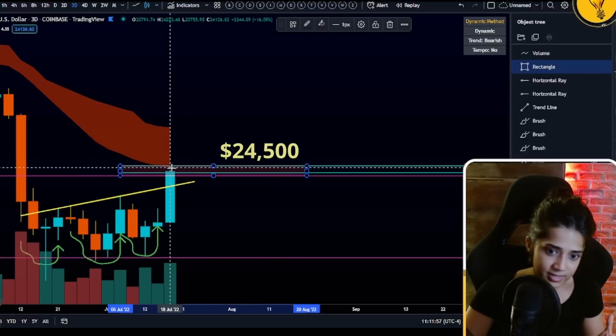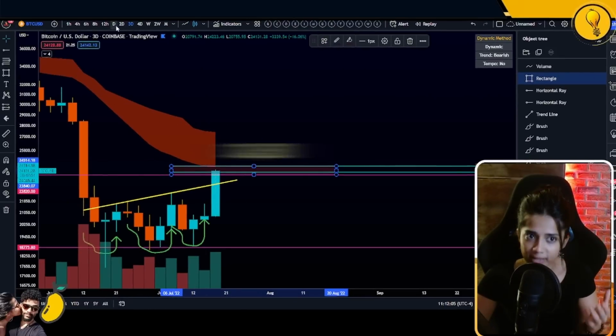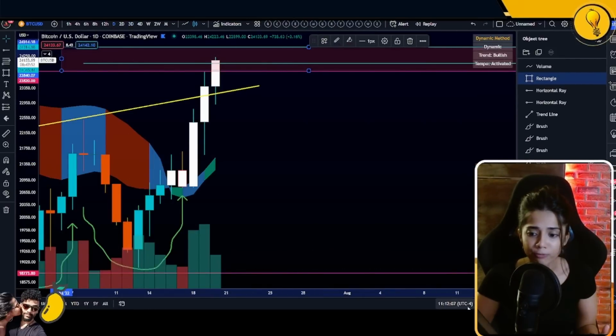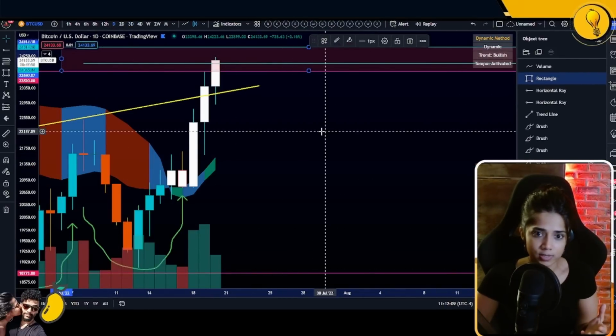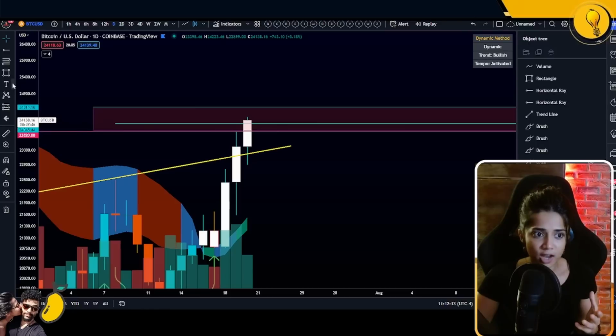Okay, I believe that this is going to be critical resistance, and I'll be waiting for Bitcoin to take out this region before I actually place a trade. How would I be looking to play this? Well, get on over to your daily time frame. I'll be focusing on the daily candle closes. Okay, now this is the way I will be playing it.